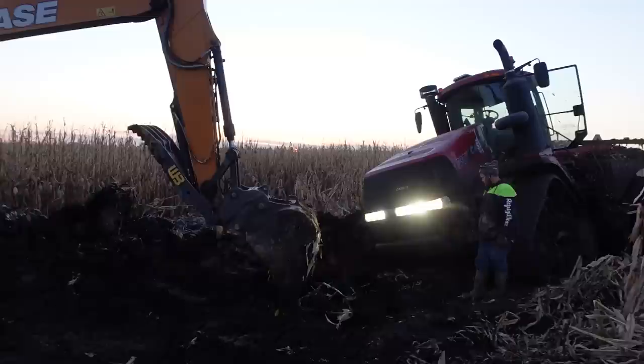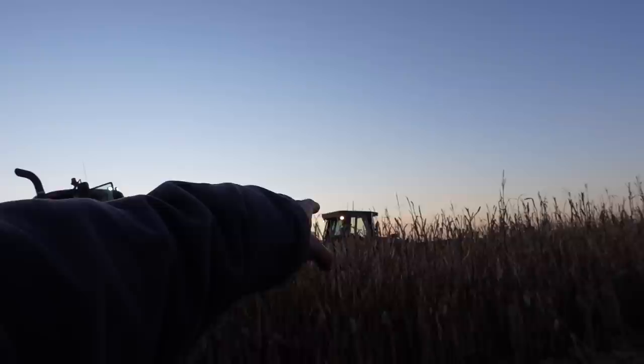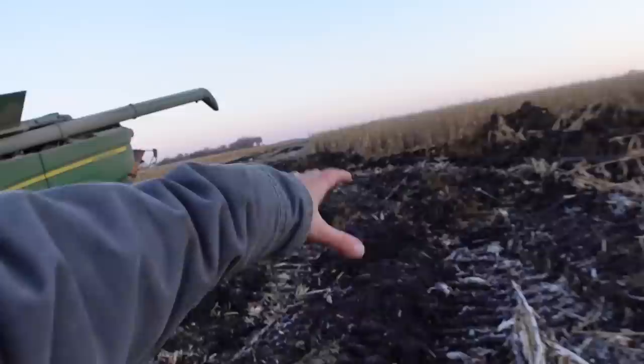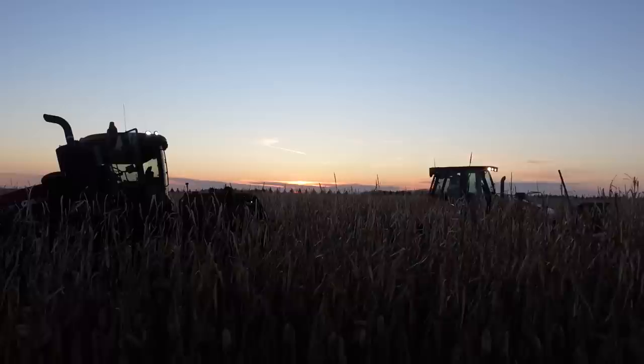Now they're discussing where to set the dozer. They're going to bring the dozer around to the front of the quad track here. The ideal angle would be right here, but as he pats the ground with the excavator, everything shakes right in through here. So they're worried about getting the dozer stuck here and having it stuck between the combine and the quad track.